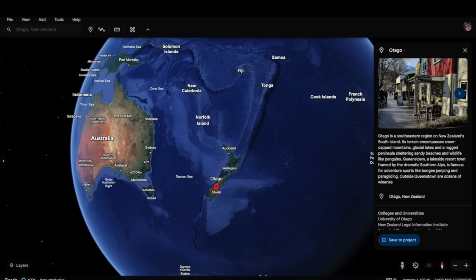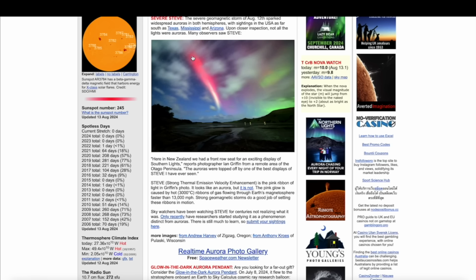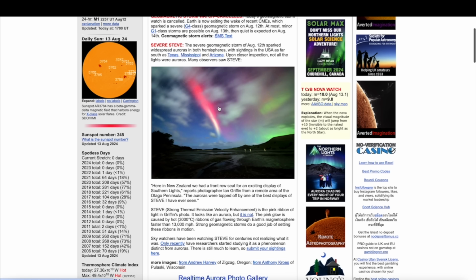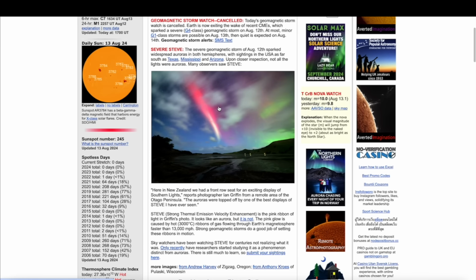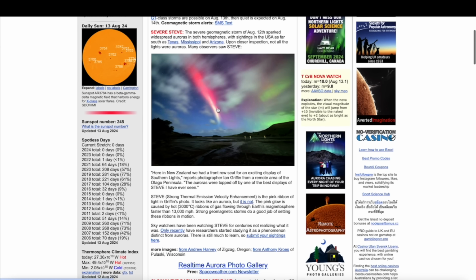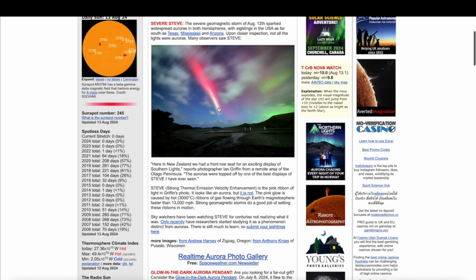It was visible from right here in New Zealand. That's where the photo came from, over here at spaceweather.com. Right there in South New Zealand. That's where this was visible during the last geomagnetic storm. You never know where this thing's going to show up, and it is highly mysterious. Nobody knows anything about this thing. And again, it's 5,000 degrees and moving around the Earth at 13,000 miles per hour.